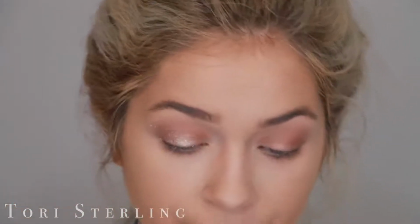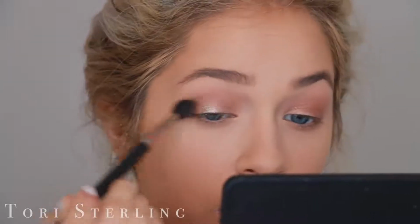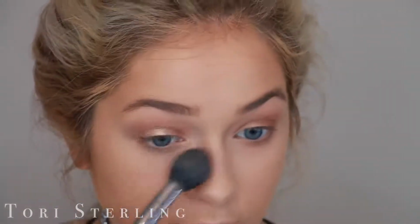Then when it's on there, go back in with the MAC 224 and blend it out. So it just adds a little bit of shimmer. It's nothing crazy, it's just super pretty. Then you take your highlighter brush that you used, and this is why you want to set, because then all the glitter that falls down you can just brush away right away.